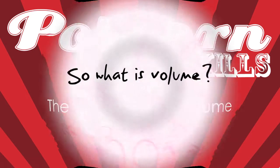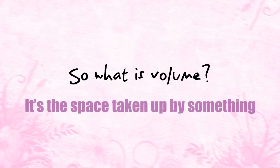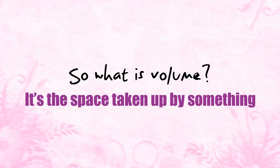So what is volume? Not the loudness kind, the other one. Well, it's the space taken up by an object. Volume is measured in cubic units, like cubic centimetres and cubic metres. If you prefer your measurements a little bit more old school, then you can also measure in cubic inches and cubic feet.